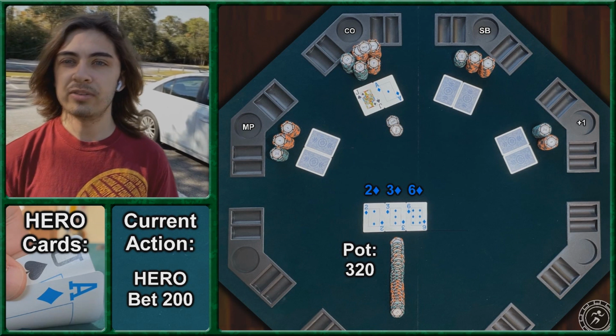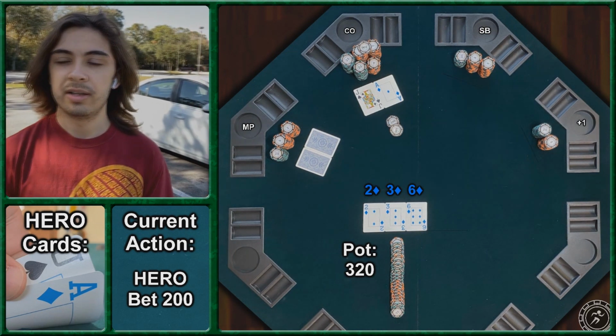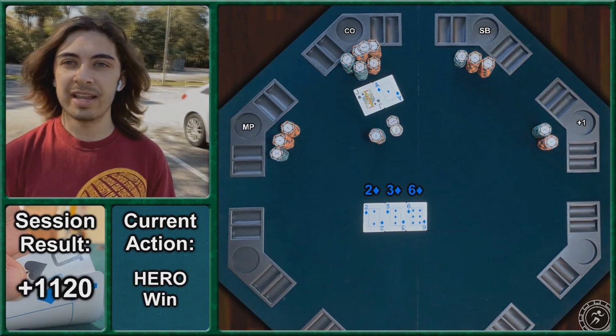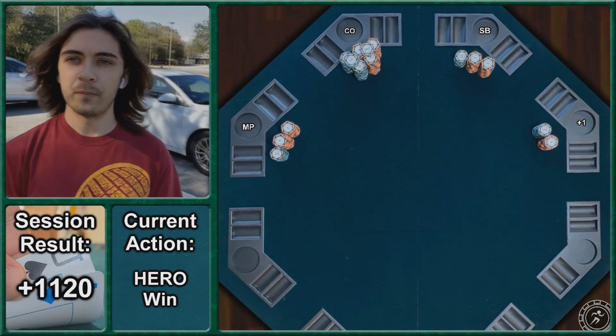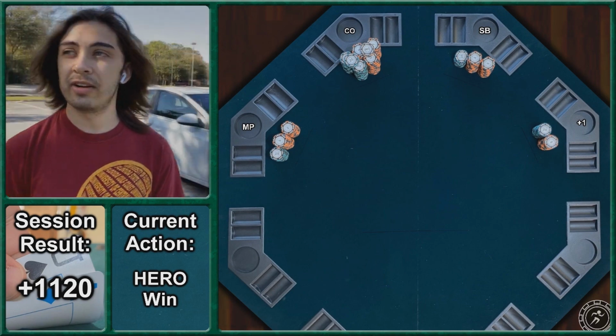It folds around to the original raiser, and he is contemplating a call and eventually lets go of it, claiming to have pocket 8s with the 8 of diamonds. So we get that one through, feeling pretty good there. Only up from here. We're gonna unload the ball machine here, play for a little bit, and then give you our final hand of note.